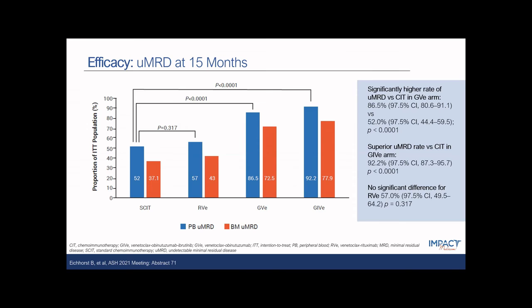This is meant to be a surrogate endpoint to reflect an expected PFS and OS in the future. I think it's interesting, but unfortunately, I'm not sure our funding agencies will look at undetectability of MRD at 15 months and consider it to be a firm clinical endpoint. So it remains to be seen how this data will be interpreted if we try to submit it to our own agencies in terms of funding requests.